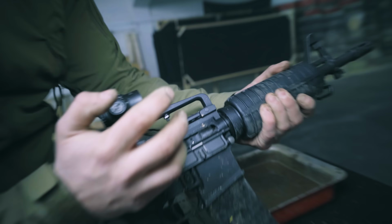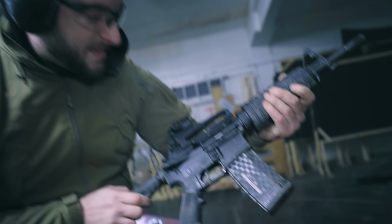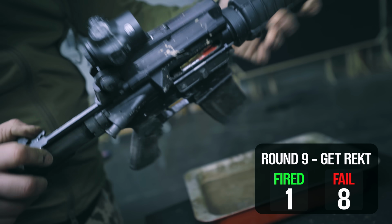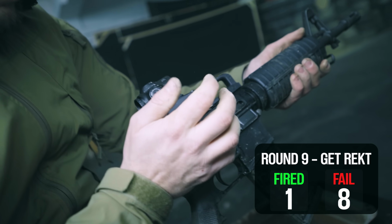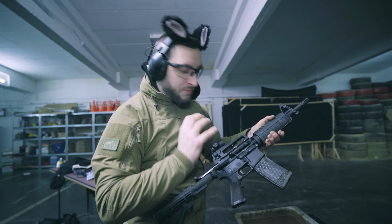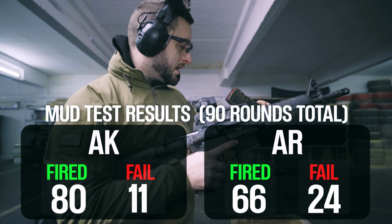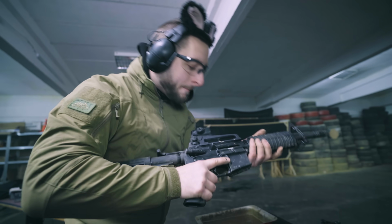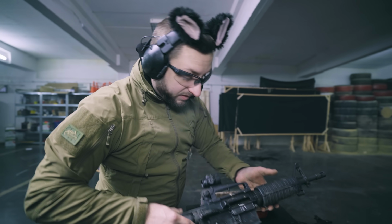Ooh, just a bit more. Nah, it doesn't want to go. I think this is just a bit too much for the AR, but we also had a problem with the magazine. Samo, can you try loading a fresh magazine, 10 rounds? Maybe when we try to load a couple of rounds, maybe shoot one, the action could clear itself. We'll see.